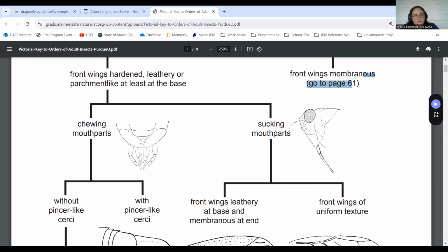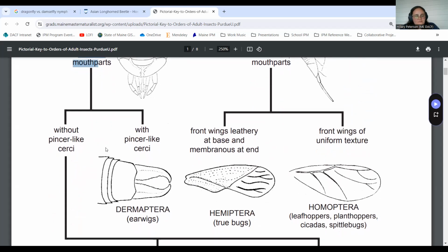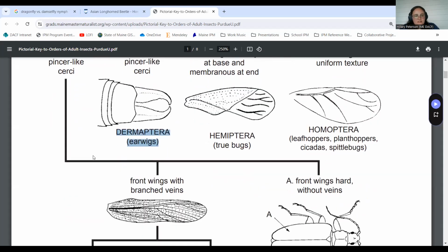Then it splits out into chewing mouth parts or sucking mouth parts. We'll go down chewing. Then you look at the back side. So does it have pincer-like cerci? Cerci being those, I called cerci sort of the butt antenna. If it does have those, you've got an earwig. Earwigs are unique in that they have over time evolved so that their cerci, instead of just being sensing organs, are actually typically used by males in displays. Females will kind of protect their young with them. Earwigs don't actually go into your ears. That's an urban legend.